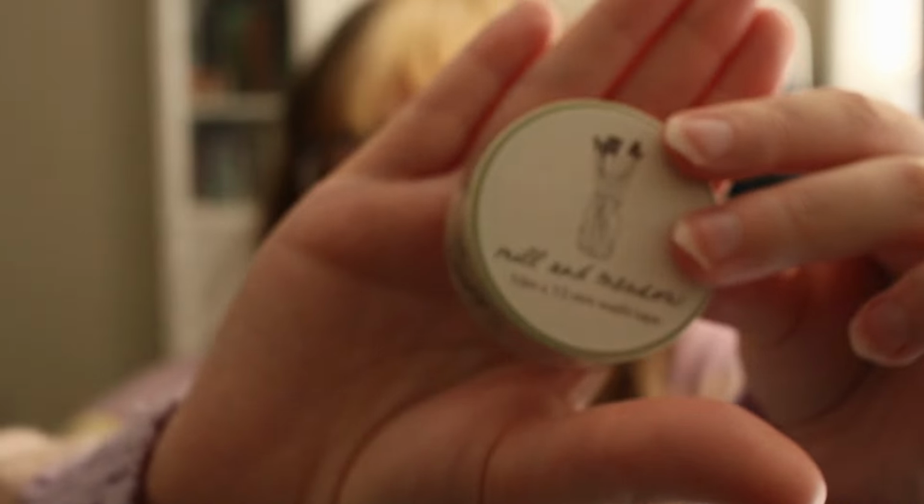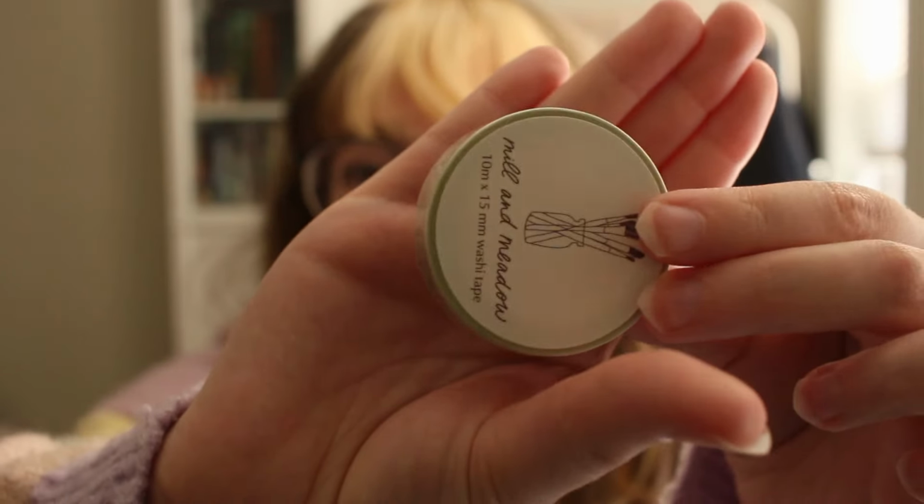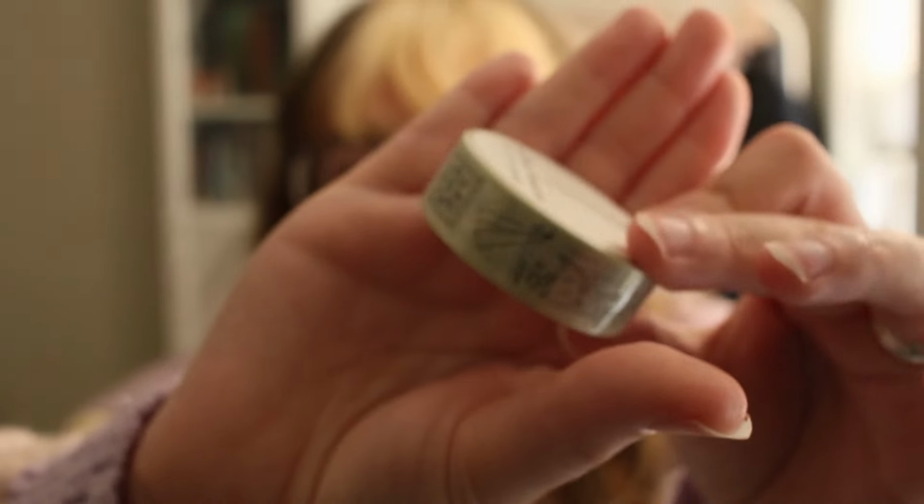And the other one I got was this very neutral washi tape that has different illustrations of stationery stuff on the side, which I thought also would go really well with a lot of my spreads.